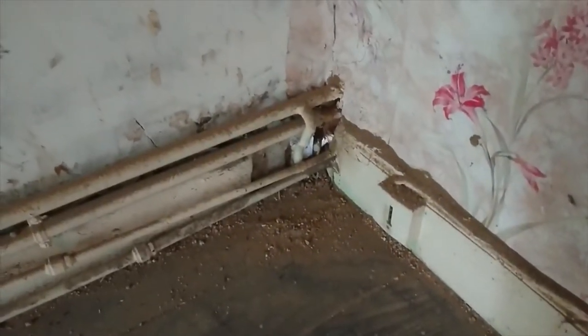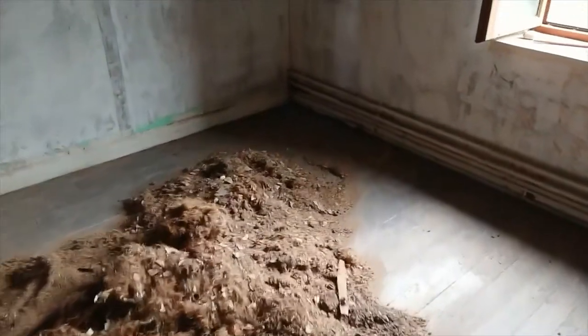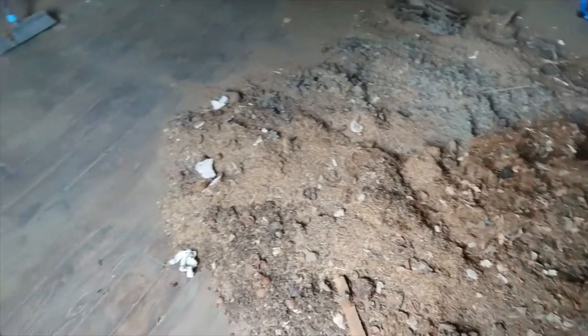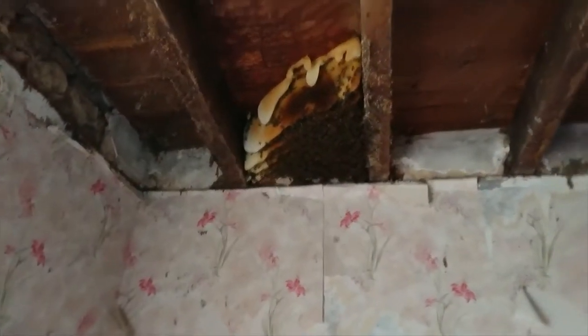So, yeah, there is also, I don't know if you can see over here, daylight coming in. So there's more droppings on the floor over there. And I don't know if you can see, not too great over there, but there's a little pinhole of daylight coming in through the bathroom over there. So yeah, problems. And there's a crack around the window as well, so problems. Yeah, lots of problems to sort out in this room.